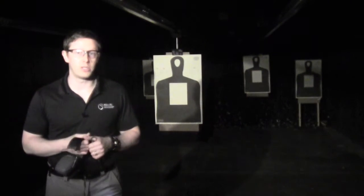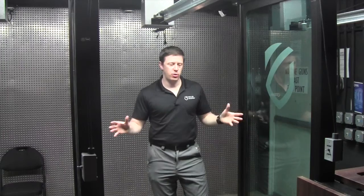Or we can work on different types of lighting setups, such as a front lit. We have a front lit target. Or we can actually work targets that are backlit, which means now you actually have to use your light to identify the target if it's a threat before you engage.